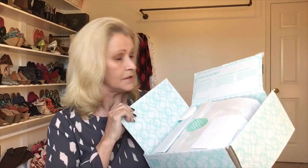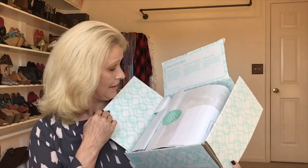So here it is, a little bitty box, don't you think, for winter? I'm guessing this is winter, and it's a little bit opened. Let me open it up. Let's just break right into it. So here it is, and this is what my broken box looks like.